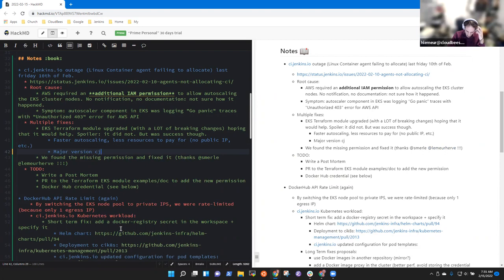They removed a lot of stuff around authentication, around users, around worker groups. They renamed a lot of variables. They changed the way of declaring for loops. A lot of change. So it didn't fix our problem, but we needed it anyway. And as Damien wrote right here, we have some benefits like faster auto-scaling and fewer resources because we don't need a public IP now. During this upgrade, we found the missing permission by comparing what we had and what we needed.